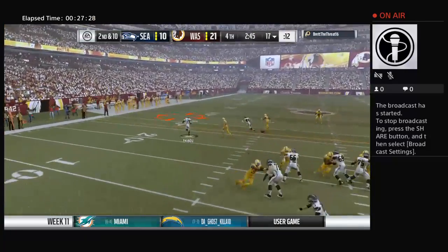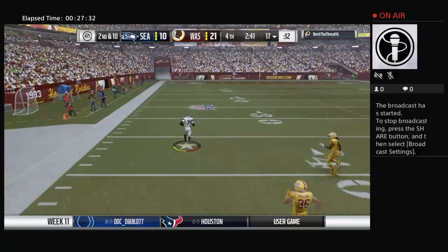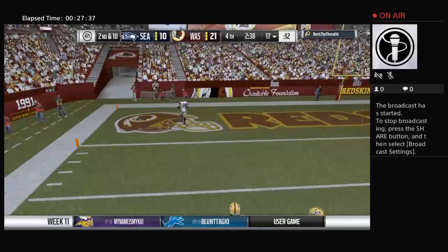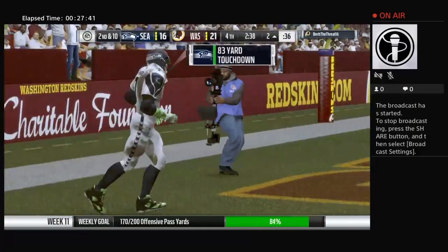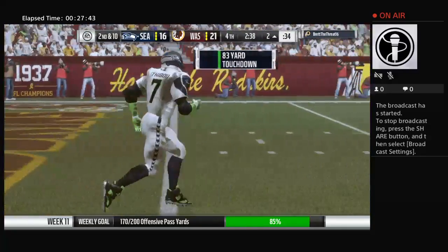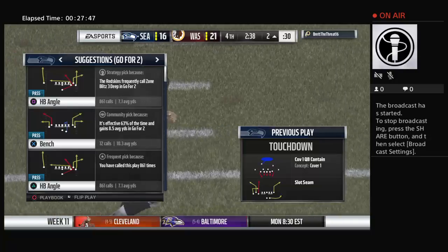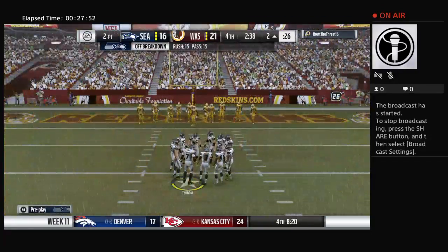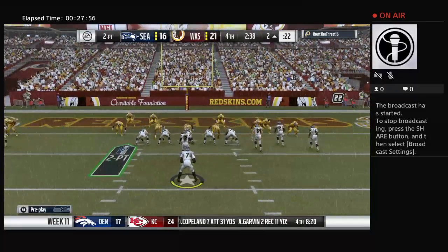Second and 10 now. Wilson looking for his running back, and he's got him. The 40, 20, and all the way in. Touchdown, Seattle. A great effort there. His 25th touchdown, tying him at Smith for the 5th most in one season. And the Seahawks able to make this a close game again. All right, now a big 2-point conversion attempt still to come.